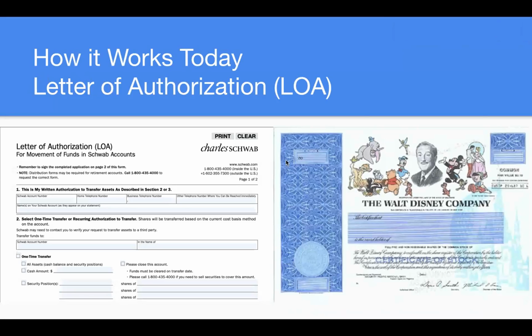So this is an actual picture of a letter of authorization. I went into Charles Schwab a couple weeks back, and I went in there as if I was going to transfer stock, and I asked them what that process would be like. And they gave me this form, and they said that I would just have to fill this out, and then it would take 7 to 10 days for the transaction to actually go through, and then they hand you a certificate like this, which they would have to mail you also.